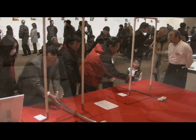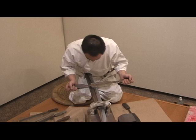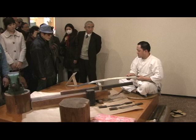Various sections of the sword-making process are demonstrated. Here, swordsmith Tanaka Sadanori is using a metal plane called a sen to smooth the surface of the blade. Visitors also have the chance to speak directly with the swordsmiths.